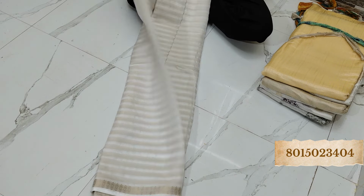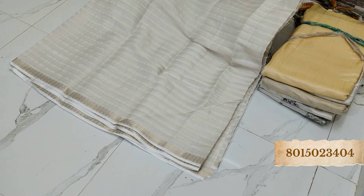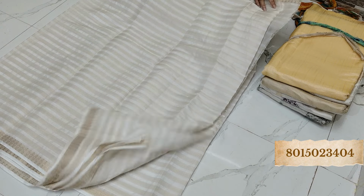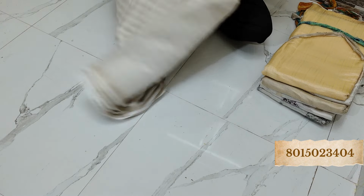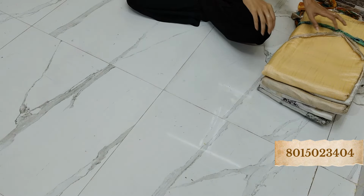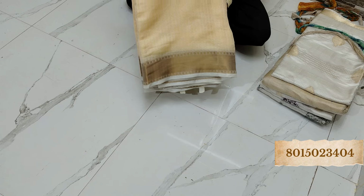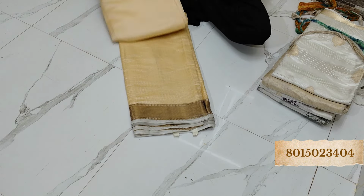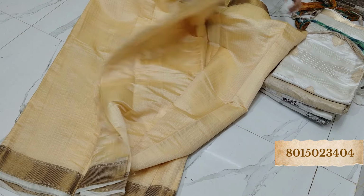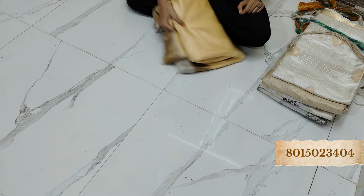Another piece in horizontal stripes but with slight changes on the border. Look at this. There is no blouse piece, no pallu. This is like whole running fabric. Yellow. Beautiful. This is also the same running fabric. No blouse, no pallu. Beautiful.